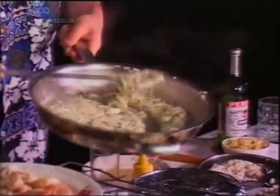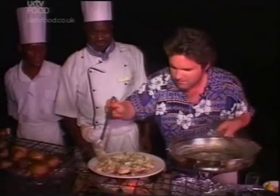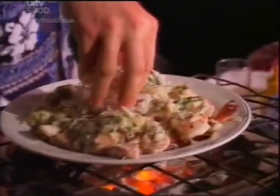Look how thick that sauce is with the crab. Ooh. My crab, butter and basil sauce. Over the top. Mm. There we are. A little bit of fresh crab on top, just to give it a final sort of je ne sais quoi.